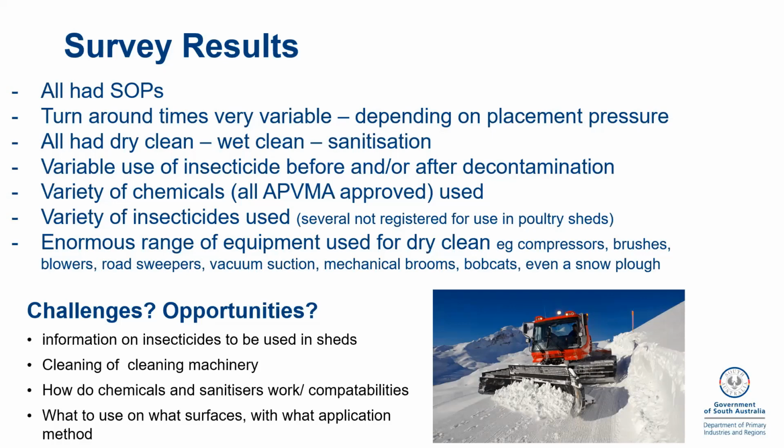So what did we gain from this? Well, obviously we need to get information out there to ensure that only registered insecticides are used in poultry sheds. We don't need to see a disaster such as occurred in the Netherlands when a cleaning contractor used fipronil and managed to contaminate an awful lot of eggs.